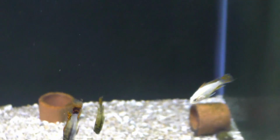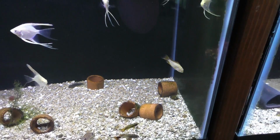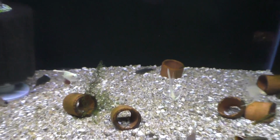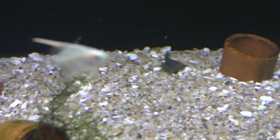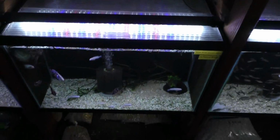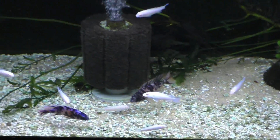So yeah, a lot of times most people haven't seen this gold form before. And it's not orange flash, it's just a gold body form. I had never seen it before. Then we've also got reticulated hillstream loaches. Down low here we've got some snow white Socolofi African cichlids and some OB peacocks.